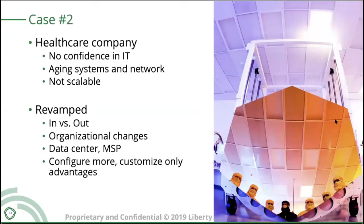The second case is very different. A healthcare company had the red flag of nobody having confidence in IT. They had aging systems and their own network in-house, versus the last example, which was already cloud-based on a data center. They weren't on any of the big names. They were just on a data center and stayed there, but had a managed service partner involved to manage the network. That worked well for them.